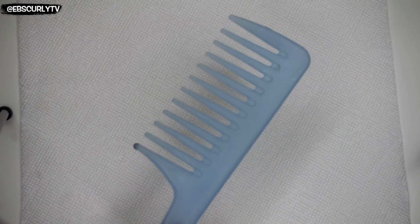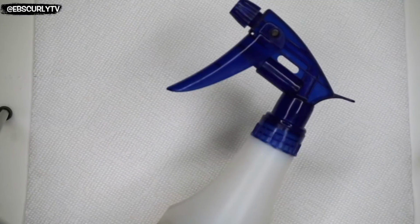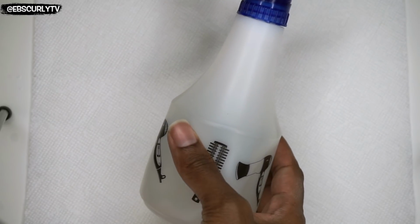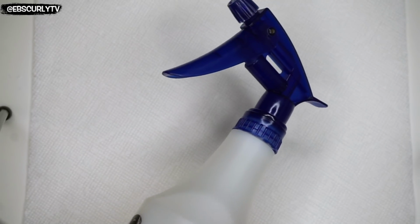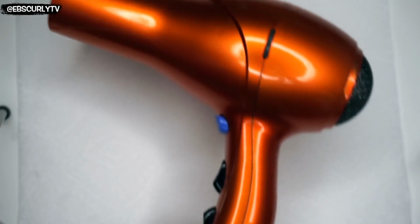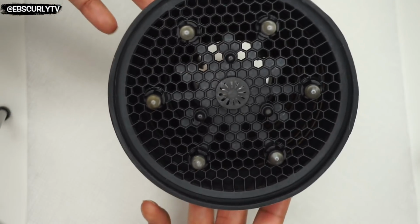Now, of course, for this trip, I'm going to be taking my essentials, my wide tooth comb for detangling, my Denman brush for curl defining, and my water bottle. I've forgotten this thing so many times at home and I've regretted it every single time. Make sure you take a spray bottle with you. I'm also going to take my blow dryer. I don't have a travel one, so this one will have to do. And I'm going to be taking my collapsible diffuser attachment.